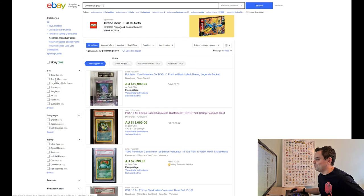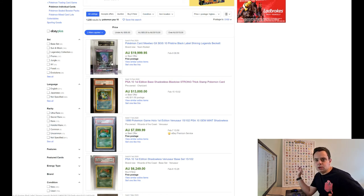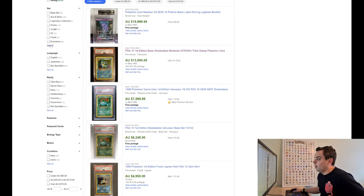Now, this one bugs me. This PSA Black Label 10, that can't be right. That seems crazy. $20,000, it's not worth it. Do not buy Black Label newer cards. Like, just don't. They're not worth it. There's too many of them. It's too easy to get a 10 in Black Label.